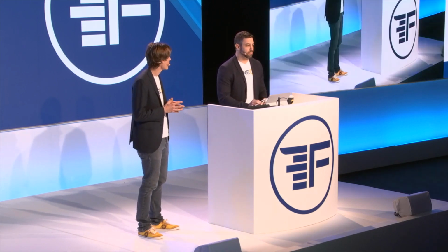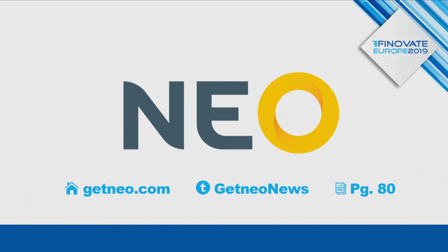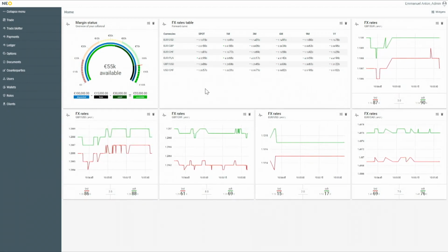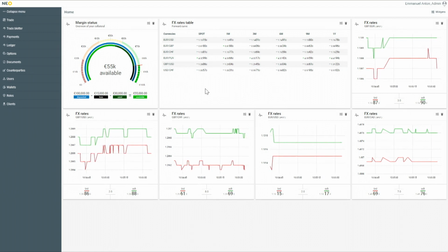Today, Emmanuel, who's a co-founder and the Chief Product Officer at NEO, is going to be our happy client, a group treasurer. Emmanuel has just been hired, and his top priority mission is to take care of the FX risk of his company. But let's enter into play and see how it looks. Every morning, same routine, 8 a.m. Emmanuel gets to the office, grabs his coffee, and logs into the NEO FX Hub.